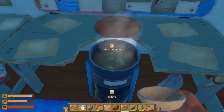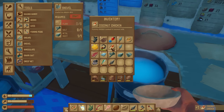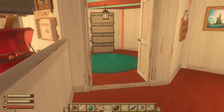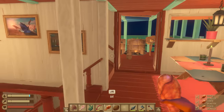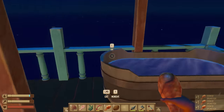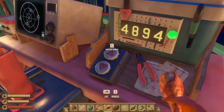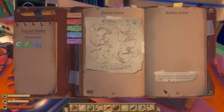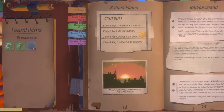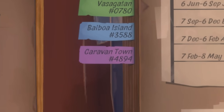Have a clay boy. 15 of them. Yes. I've made one coconut chicken. Oh, can you put the coordinates in for the new island? Oh, yeah. 4894, I think it was. Something like that. I think that was it. Oh, then let me have a double check. It went green when I put that in. It doesn't tell me if we got the coordinates right. Really? Like, there's no note that says 4894.